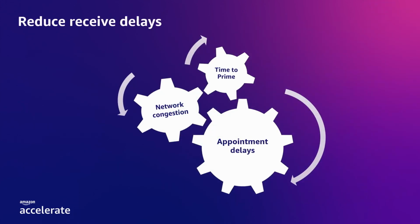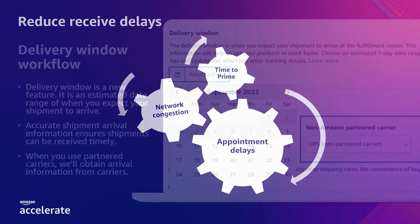In addition to splitting your inventory to improve speed, we know that receiving items as quickly as possible is important to you. It is equally important to us in order to maintain the right in-stock level of FBA inventory. So we've been continuously investing in ways to make our supply chain more efficient. We're also investing in better forecasting of your shipments based on your shipping patterns. We've been investing in machine learning algorithms, and in creating more and more signals so we understand where your shipments are. One such signal that we've recently launched is the delivery window workflow.